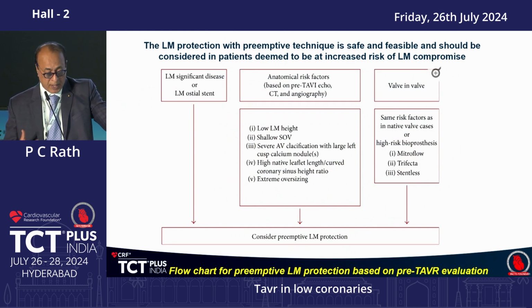So when you plan for a TAVR, protection of the coronary is sometimes important. If there is significant disease in the left main and an ostial stent is already there, then you better protect. If there is an anatomical risk factor based on pre-TAVI echo, CT, angiography, like low height, shallow SOV, severe leaflet calcification, high native leaflet length, extreme oversizing, in these cases you should protect it. In valve-in-valve, more so, similar risk factors, and more so if the valves are like Mitroflow, Trifecta, stentless, then you should protect because the chance of occlusion is very high.